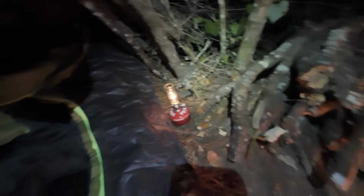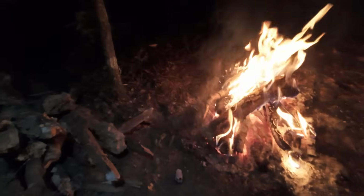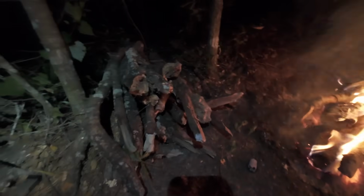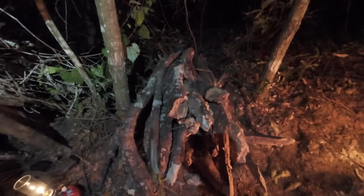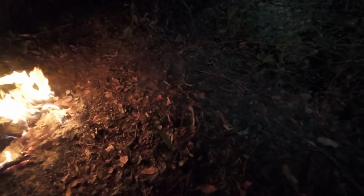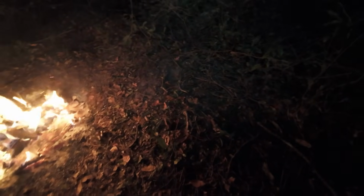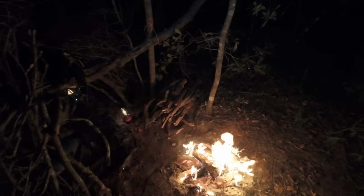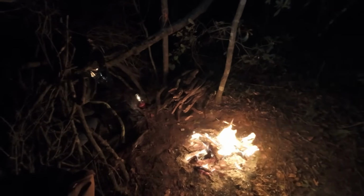All right, so this is where I'm sleeping right here, my little lantern, and that's the wood pile. Then that's the fire. So everything's in pretty close proximity here. I am going to build another wood pile about that size over here because it's still relatively early. So I want some wood to burn until probably about midnight, and then that pile will be my "I'm waking up freezing cold, time to restoke" pile.